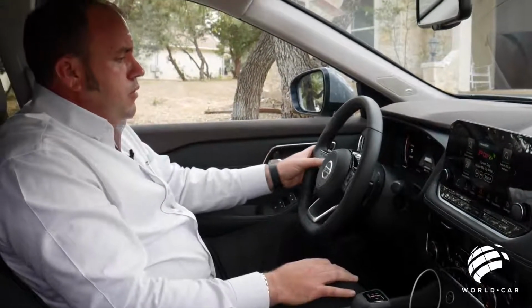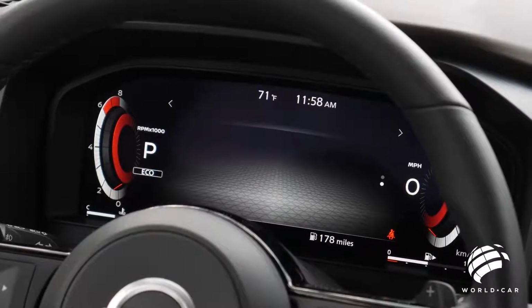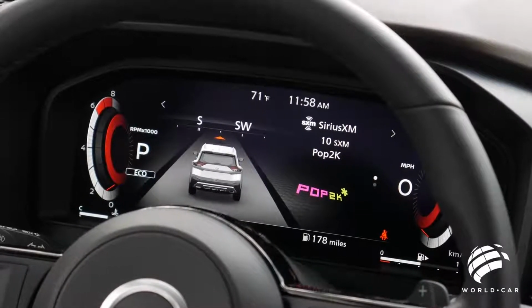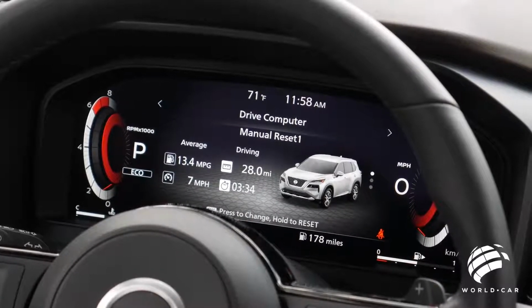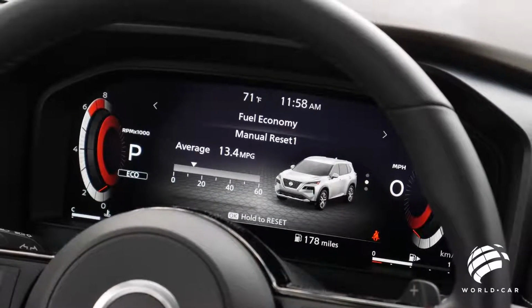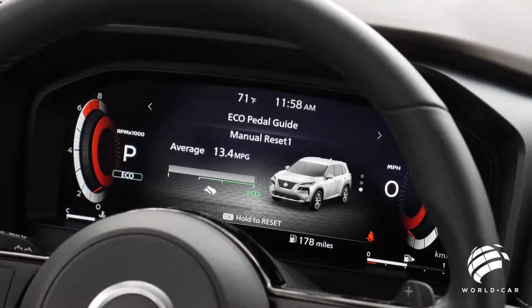By flipping through all of your different warnings and displays, you can see everything from vehicle direction to what radio station you're listening to right there. You can also use this switch right here to toggle down through your sub-menus if there are any. Your driver computer will tell you your average fuel mileage, consumption, miles per hour, and how long you've been driving while still maintaining everything else on the screen.